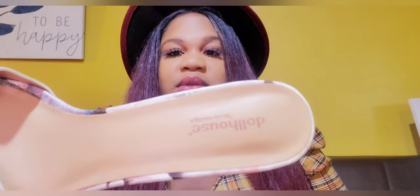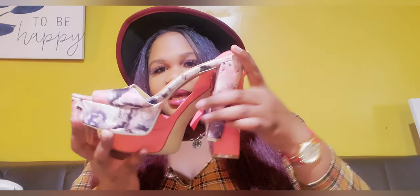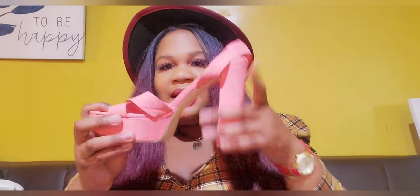Hey, all right, so this is from Shoes Dazzle and this is from Dollhouse. So this shoe is from Dollhouse and this one is from Shoes Dazzle. Everything will be listed down below. So the difference, I don't know if I can show you guys. Yeah, so this is almost 6 inch. Yes, I can stay in this all day.